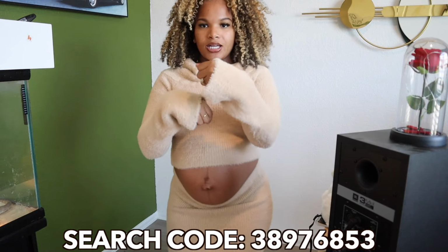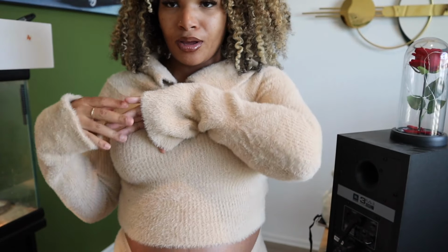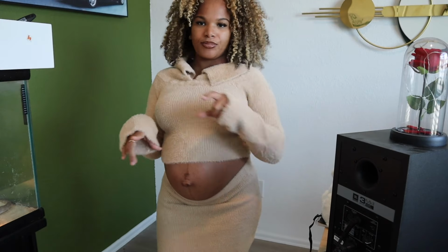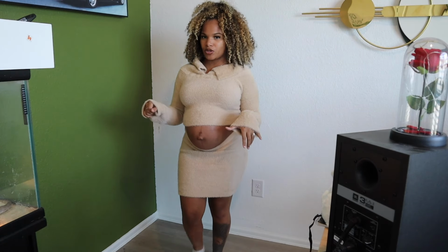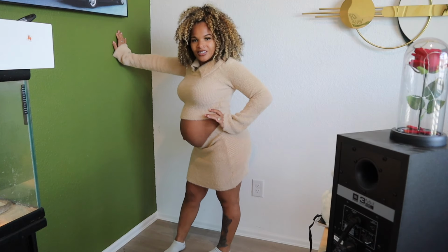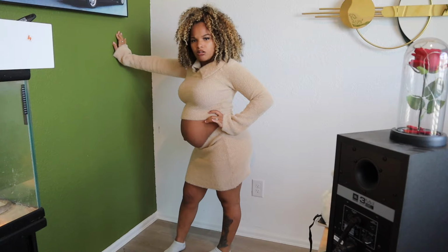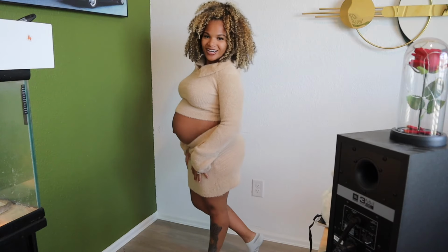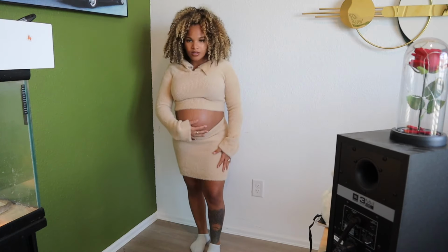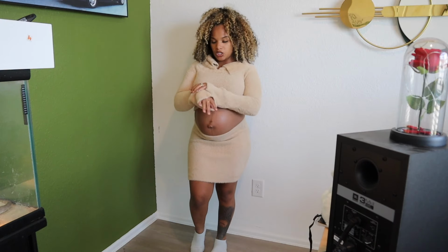Hold on, can y'all see? Can y'all see the material? I forget what this material is called, but all the stuff that I forgot, I'll be sure to type it in on the screen. Okay, this is really cute. I don't know exactly how I'm feeling about it, but this is really, really cute, really, really comfy.